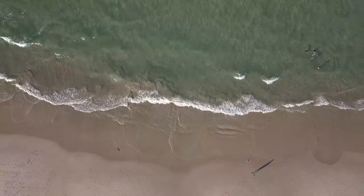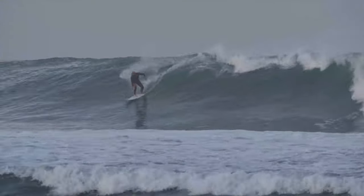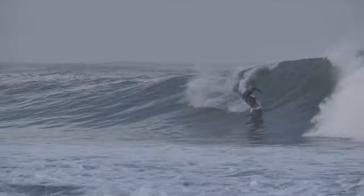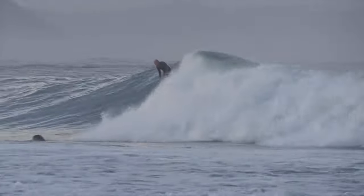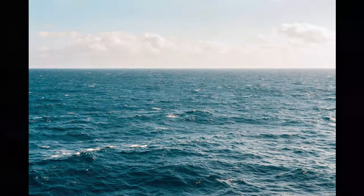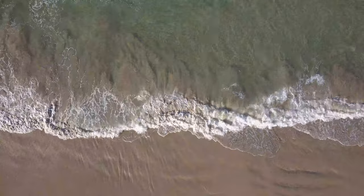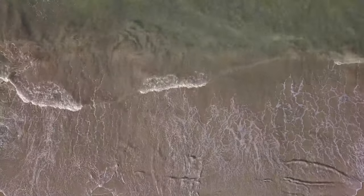Number 5 is Anantara Mai Khao Phuket Villas, where you can indulge in beachfront living on the northwest shores of sunny Phuket. Luxury 5-star villas explore the island, with a stunning Phang Nga Bay on one side and the world famous Similan islands on the other.